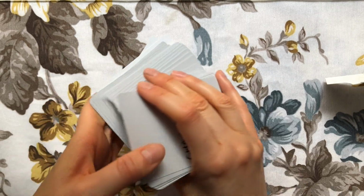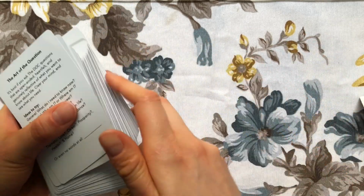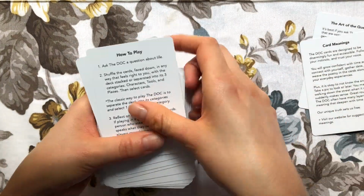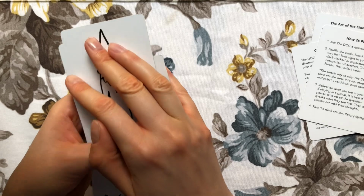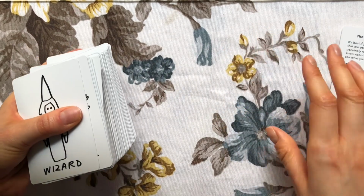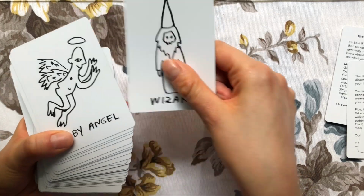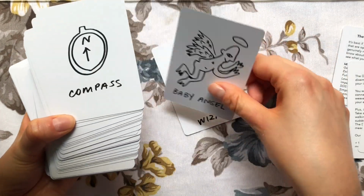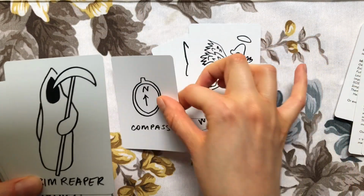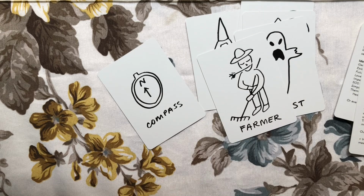So this is a really unique Oracle deck that is kind of doing its own thing. And it has three, okay, the cards are super slippery. I had this problem when I was filming the haul the first time. Oh my gosh. Okay, so you have different types of cards. You have character cards, such as this one, Wizard, Baby Angel, speaking about Bibi. And then you have tool cards like this one, Compass, Queen Reaper, Ghost. You have Farmer. Okay, these are all the character cards.